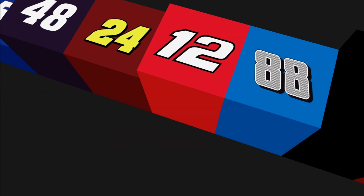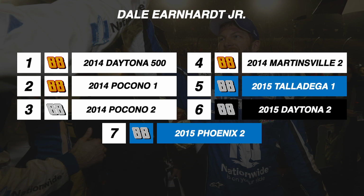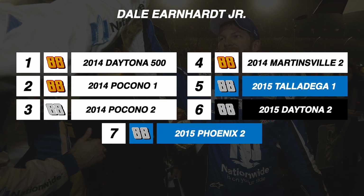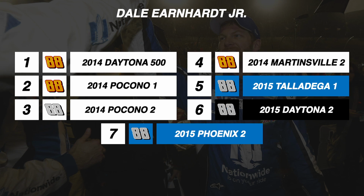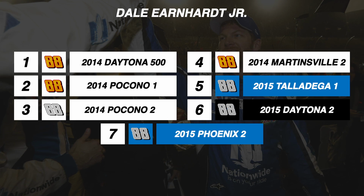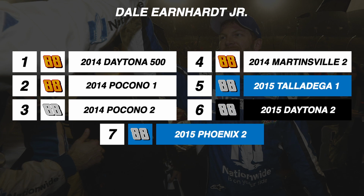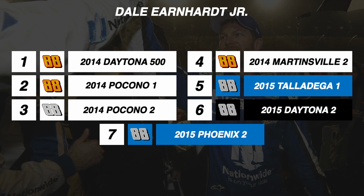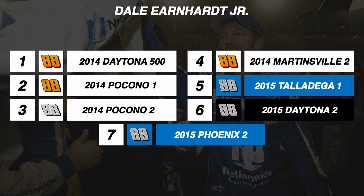Also at 7 is Dale Earnhardt Jr. Had a great 2014, winning 4 races including the Daytona 500, sweeping both Pocono races and adding a win at Martinsville. In 2015, he won at Talladega, Daytona, and the second Phoenix race. It was great to see Jr. be competitive towards the end of his career. Too bad the concussion stuff happened in 2016 when he had 4 second-place finishes before stepping out of the car.